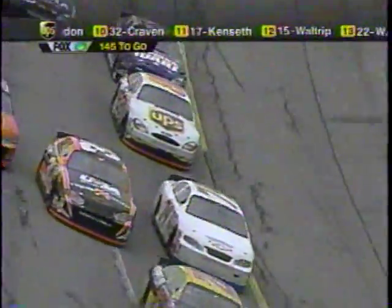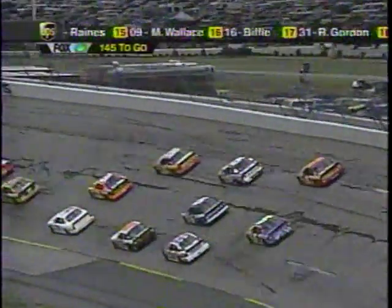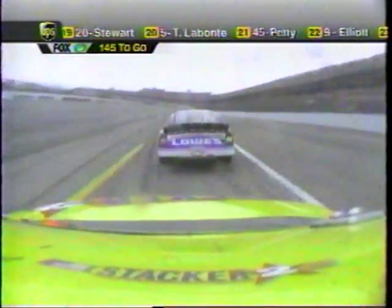When I think about Kenny Wallace, though, who can ever forget two or three years ago, him and Dale Earnhardt working their way through the field, working together, coming from about 21st to 1st in about 3 or 4 laps, up through the middle.